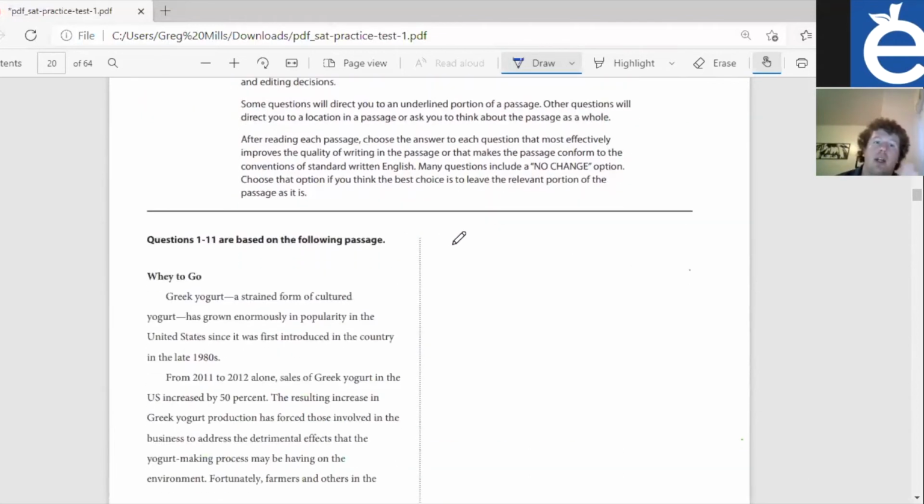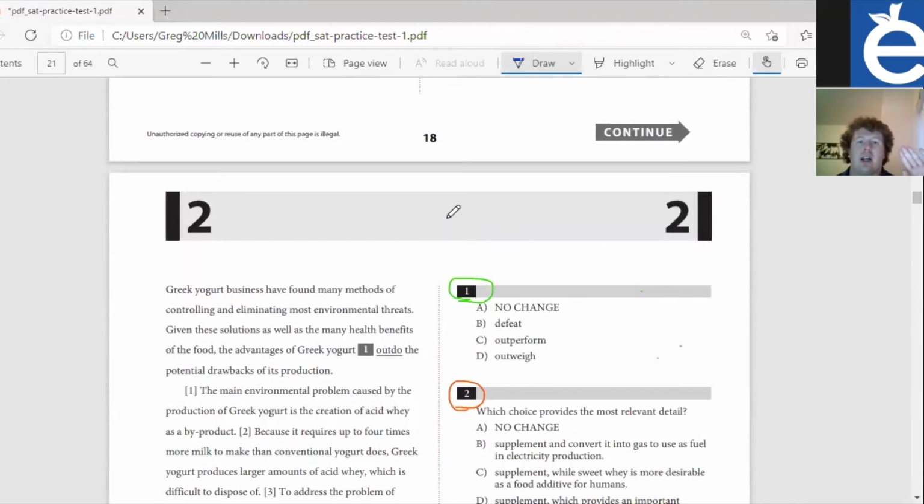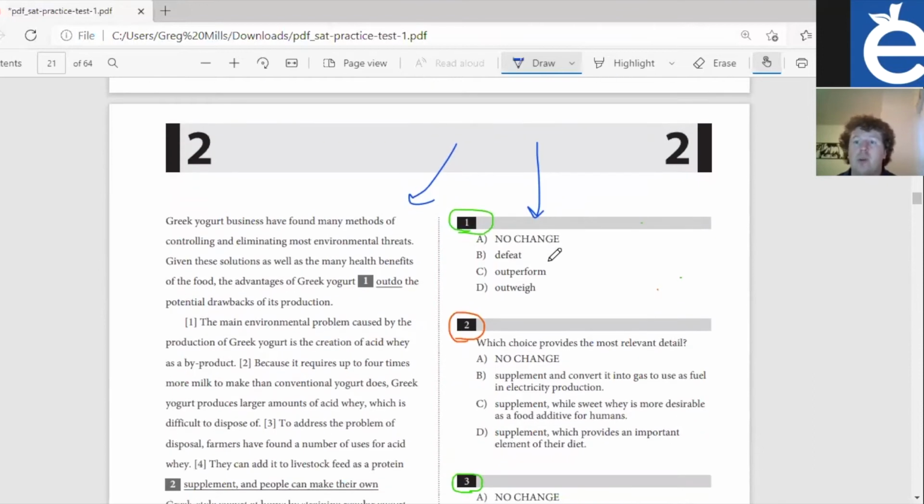So let's look at how this is laid out. Instead of our reading section layout where it's passage, then questions, our passage is going to be on the left side, and our questions are going to be on the right side. So they're going to be right next to each other, so you can just go along with the passage as you're going through the questions.